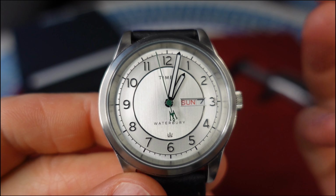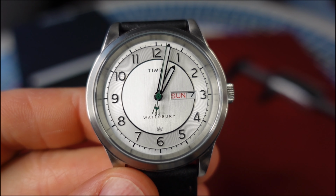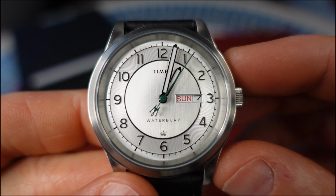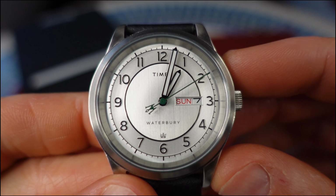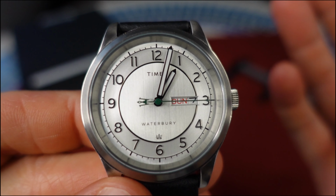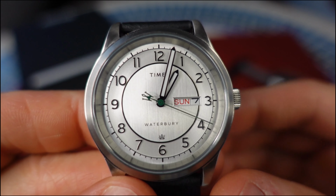So what is Waterbury? Well, Timex is paying homage to its original watch called the Waterbury Watch Company with this one here. So it is harkening back to a former time with Timex's history. So they're pulling one from the playbook. A lot of these brands back in the day had Sector Dials, and a lot of them still do.